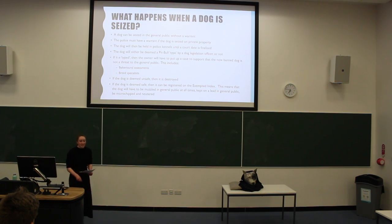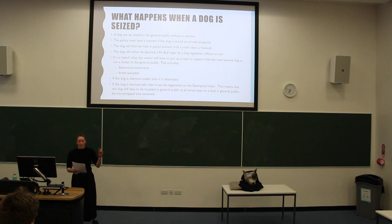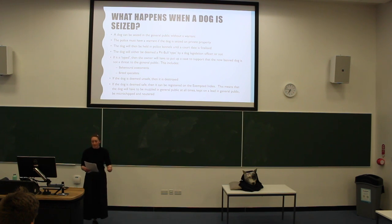If a dog is seized, it does not necessarily mean that the dog will be put to sleep. There are lawyers and solicitor groups, such as Weldon Law, who specialise in dog laws. There will then be a trial to investigate whether the dog is of type, and then through behavioural assessments, determine if the dog is a potential threat to the general public. If the dog is deemed safe, then the dog will be registered on the Exempted Index.